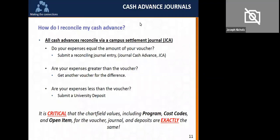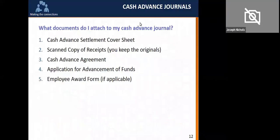Also, sometimes they spend more money than they were given on the voucher, so an additional voucher is necessary. We need the very same information. It is critical that the very same information, journal line description, chartfield, program codes, and cost codes that are put on the voucher, you put on that separate voucher.